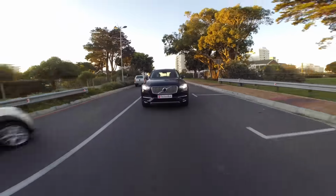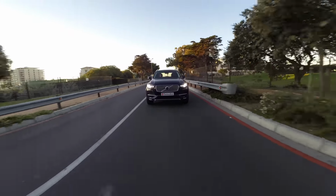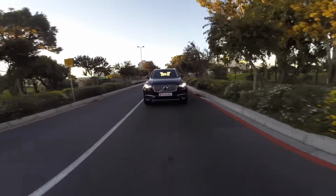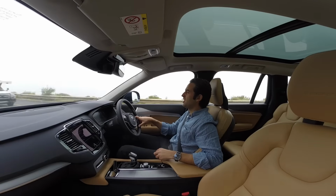They say it'll do a combined average of 7.6 litres to 100 kilometers, although I have found that it can be a little bit testy, especially when using it for town driving. For this reason, I would recommend buying the XC90 in the diesel variant.